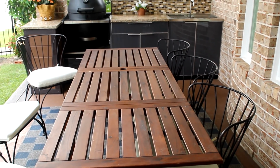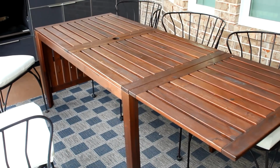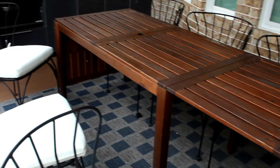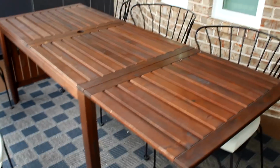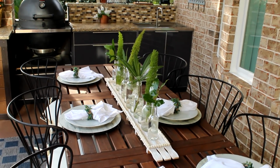And here you can see how nice and narrow this table is. I believe it's called Apolaro. I'm not exactly sure if that's how you pronounce it, but this is just a great table. And you can see the 2 extensions there, so it gives you all that versatility and function for whatever you might need. And now we see the table decorated with the Dollar Tree and Trash to Treasure items.